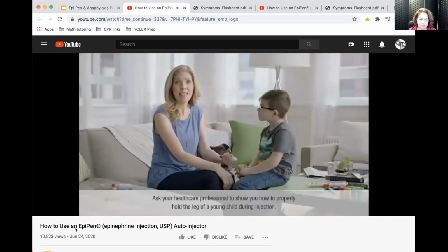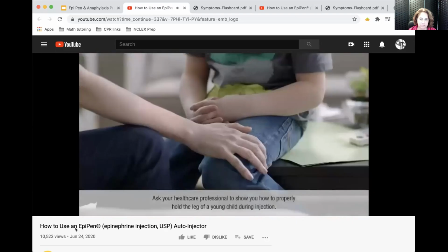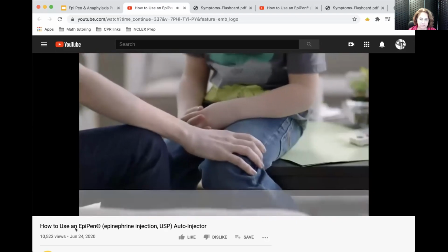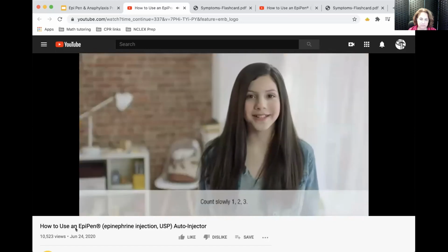The needle is designed to go through clothing, including jeans, because it must be injected into the outer thigh for quick absorption. If you're helping a young child, hold the leg firmly in place. Once it is, you just do this. Boom. It clicks, so you know it worked. Then you hold it there for 3 seconds.